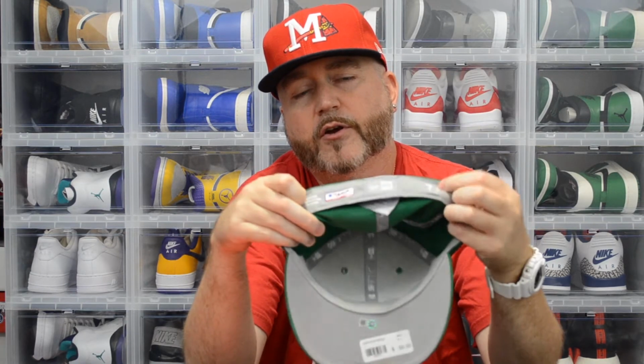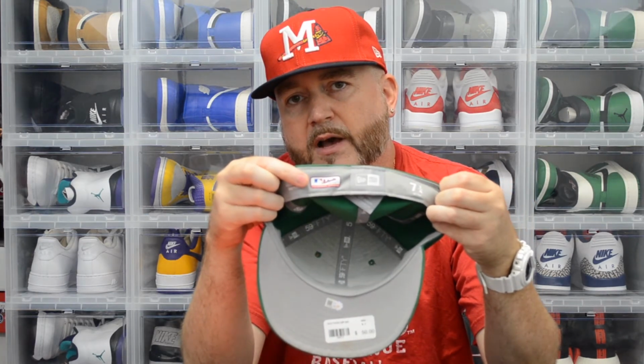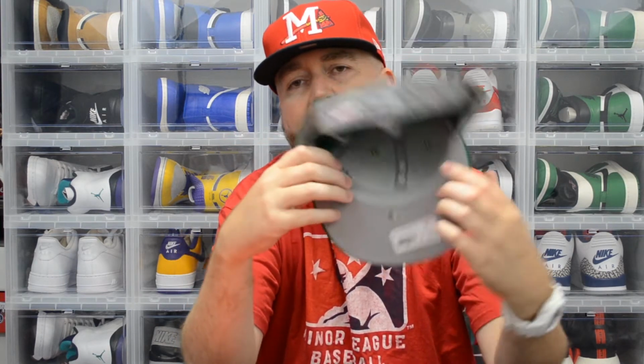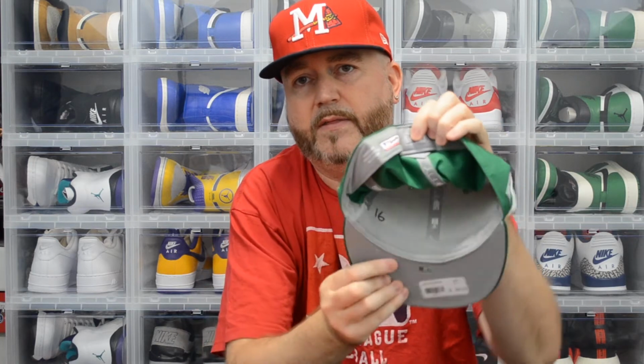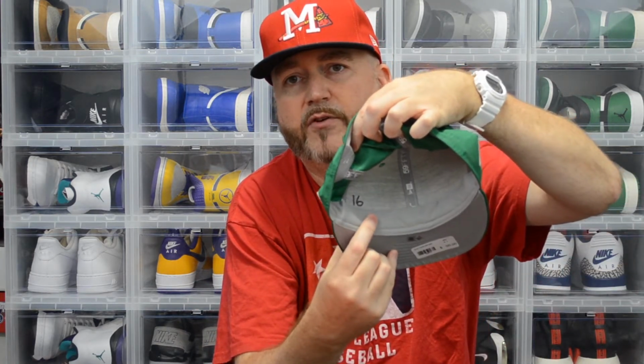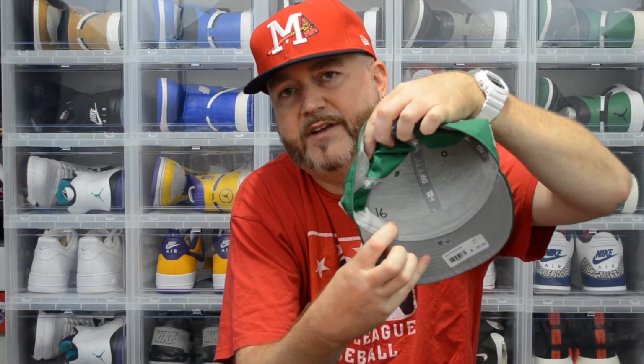It's got the gray sweatband. He wore a 7 1/4. The MLB Authentic logos are all spring printed in. Got the New Era tag sewn in. I don't know if the camera's going to be able to pick it up or not, but his number 16 is right above where my finger's pointing. It's written in Sharpie. They write all the players' numbers on the inside of the hats.